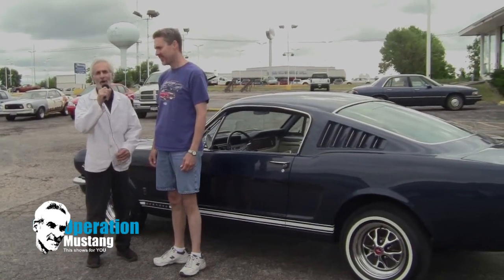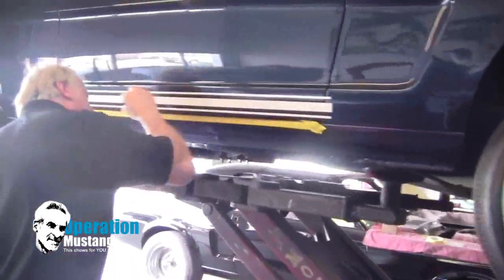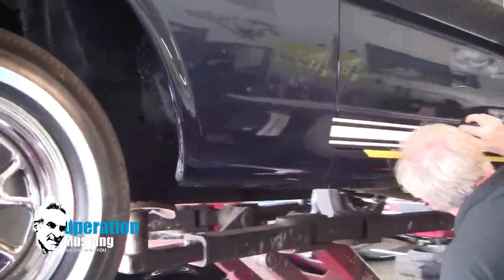I'm with Jeff Auberg. He bought this 65 K-Code Fastback that we've been restoring for a few years now, and he's here today to pick it up. We're going to talk to Jeff a little bit. Hey, Jeff, so you've been into cars for many years, huh? Yeah, quite a few years now. It's been about seven since I started.